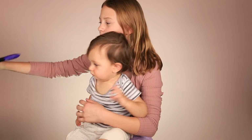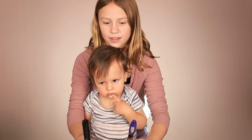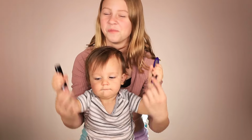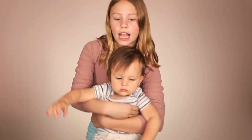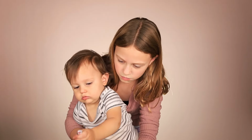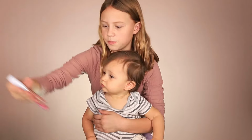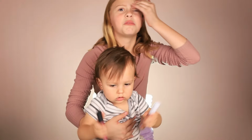Next item. Which one, Ro? He's like, Okay, good choice, Ro. All right, time for the next item, Ro. Okay, he chose the bright pink. Which lip gloss is, Ro? Which one?